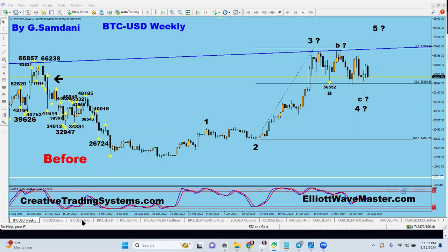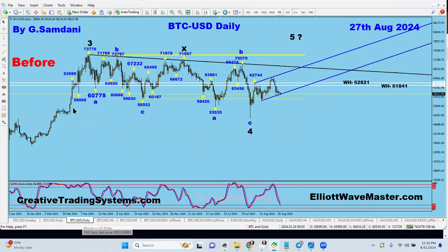Now you go to a smaller time frame on a daily chart, so you have a little bit of a breakdown of this wave four. What the heck happened in this wave four? So wave three ended here, and then we have kind of like a double correction here, A, B, C, X, A, B, C, and then we're gonna go to the upside.